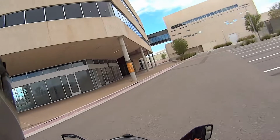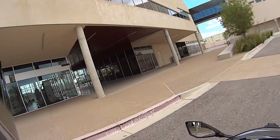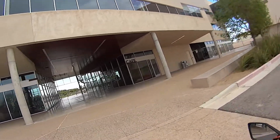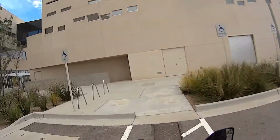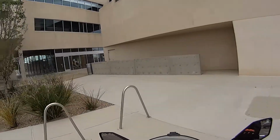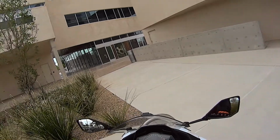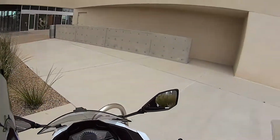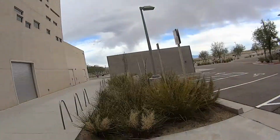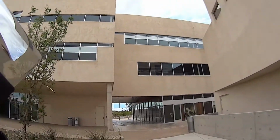Offices. Most of this place is pretty much empty. There's a cafe that's completely vacant. Let's take a look, guys. I'm really curious. Park my bike in the bike parking. So I've never been through here, so you guys can take a walk with me and see. Most of this building is empty.